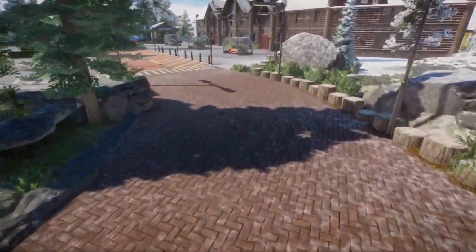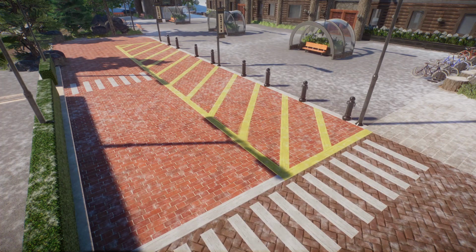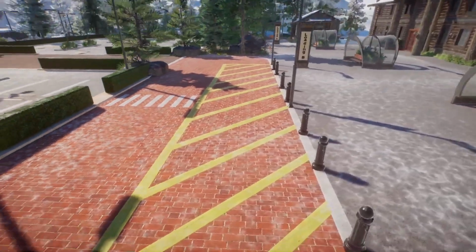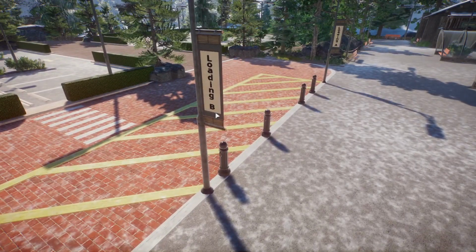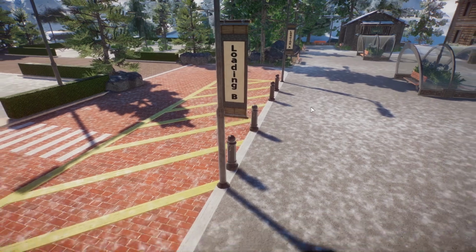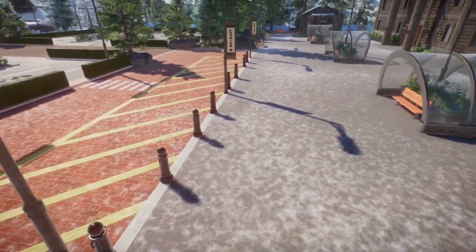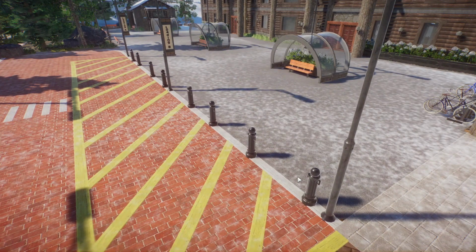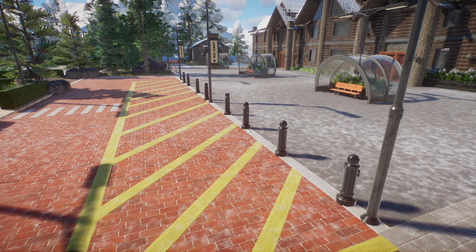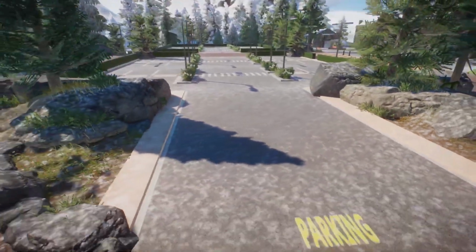You have painted words in parking lots and streets that let you know where to go. So the buses come up here, and we have a nice little loading zone. The buses would come up into the little yellow area and park. We have loading A and loading B here. I didn't know what else you would call the spot where they actually load in, so I just went with loading A, loading B. Then we have the bollards, I think they're bollards, which I'm actually using for what they're meant to be used for. I really like all of the details around here.